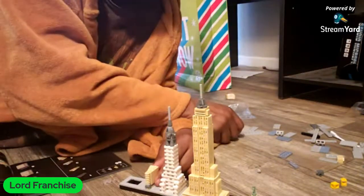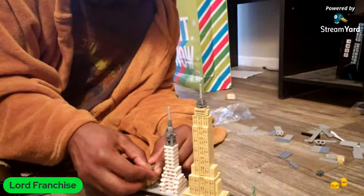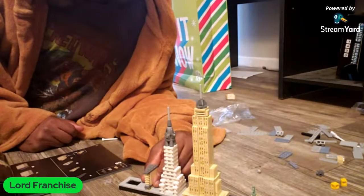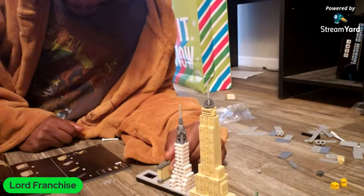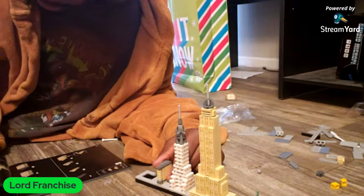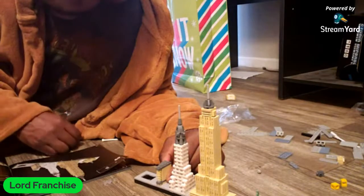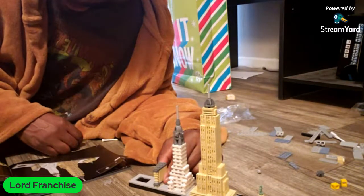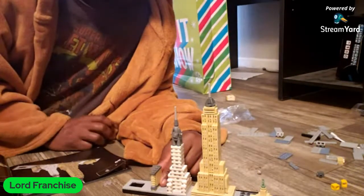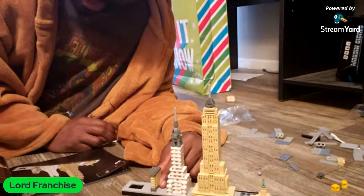Cleaning up the brown one. It says brown, but it should be dark, like a dark gray. Is that really it? Is that it, this building? No, it's not. Because there's one more piece. There's a flat piece. No, this thing keeps going.